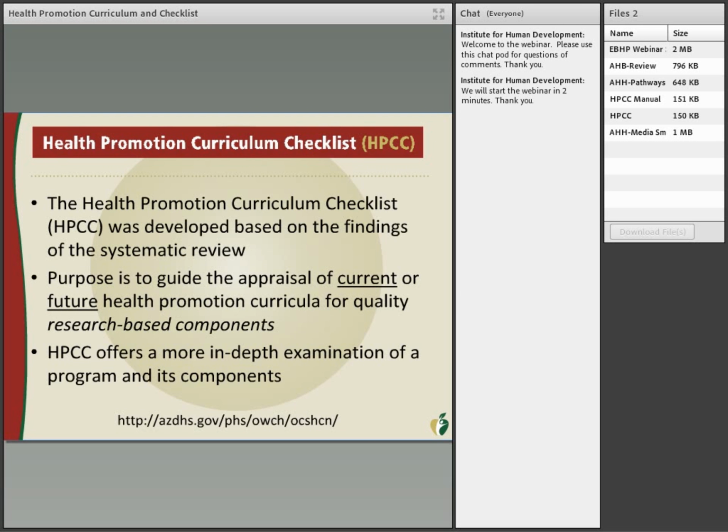And I'm just going to reiterate that a little bit, because what I mean by current is, let's say you're a health professional and you use a program currently, or you have designed one, all right, and you want to evaluate or appraise the quality of it. You can use the health promotion curriculum checklist to determine how good your program is and where the weak points are and if there's any modifications that are necessary.